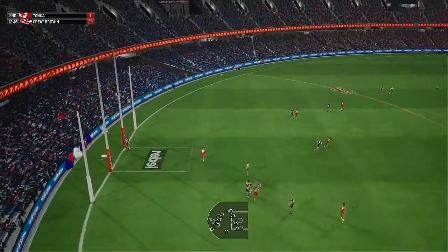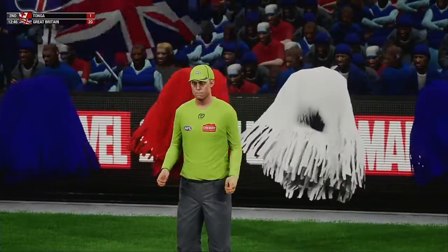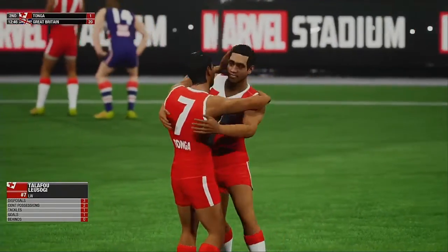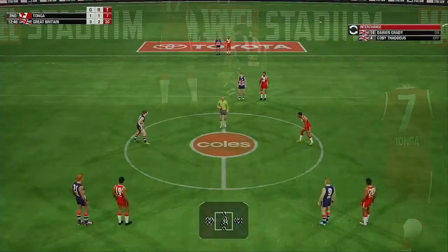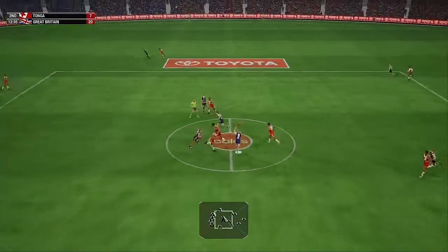Going for goal number one. That looked great. What a goal. His teammates rush over. The home team won't be happy to see that scoreboard. The umpire set to bounce to restart the game.